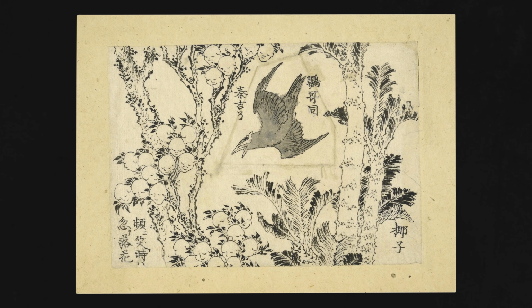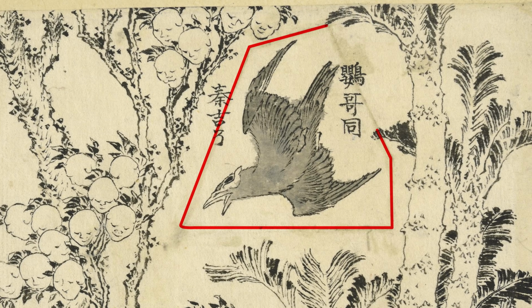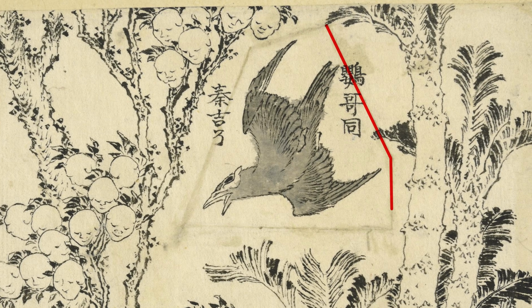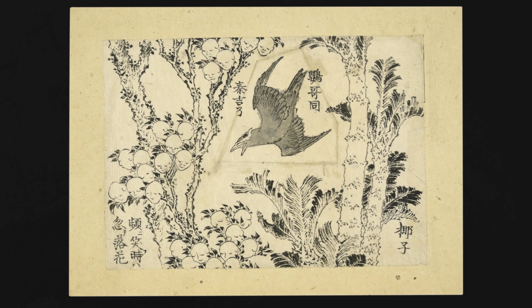And we may notice Hokusai here has taken a piece of paper and pasted it over a section of drawing that he didn't think was quite right. The drawing itself didn't have to look absolutely beautiful because it isn't in itself a finished work. It was meant as a tool to be pasted onto the woodblock.